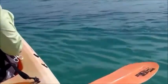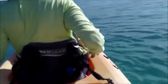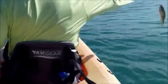Another snapper. Oh, that's a good one, though. Yeah. It's one of those burnt spot ones. We see those in the Seychelles all the time. Great. This has been productive. Oh, boy, they are strong. Yeah. Wow.